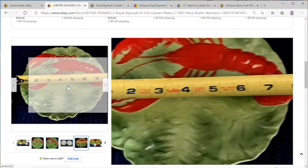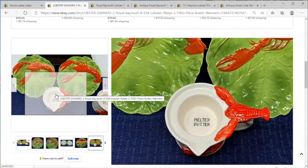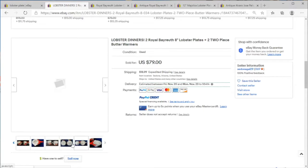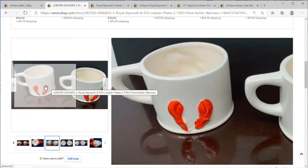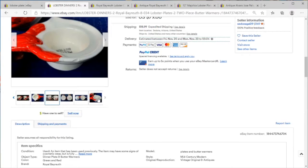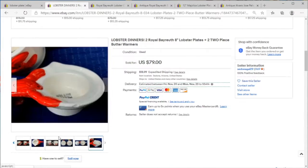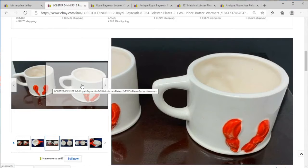And you would be shocked how fast these things sell. People love these. And I think there's a lot of people out there that have incomplete sets. And so that really pushes the market because they're trying to complete their fine serving set of Royal Bayreuth. Yeah, these things are punchy. And it's something that is commonly overlooked at an estate sale.